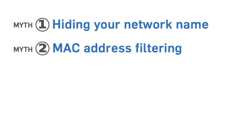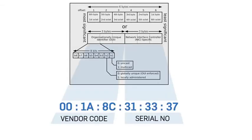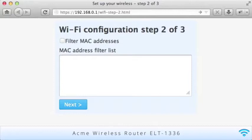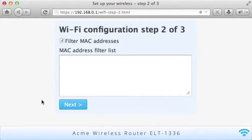Myth number 2 is MAC address filtering. Every network card has a 48-bit media access code, or MAC address as it's known, burned into it in the factory, and this MAC address digitally identifies all the network traffic from each device. That sounds jolly handy, doesn't it? So much so that some people try to use MAC addresses as if they were passwords.